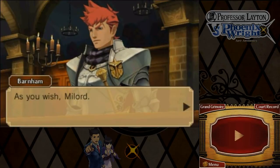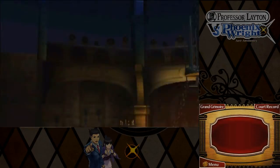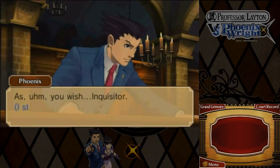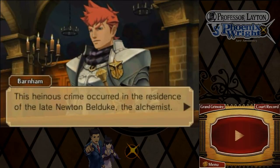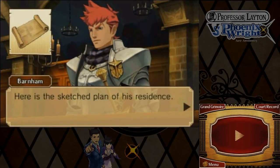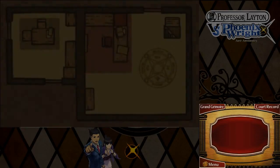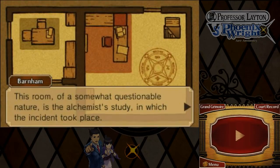As you wish, my lord. As usual, let us commence this trial by first recounting the events, if it pleases you, Sir Blue Knight. As you wish, Inquisitor. I still can't get used to this terminology. Me either. This heinous crime occurred in the residence of the late Newton Bell Duke, the alchemist. Here is the sketch plan of his residence. This room of a somewhat questionable nature is the alchemist's study in which the incident took place.